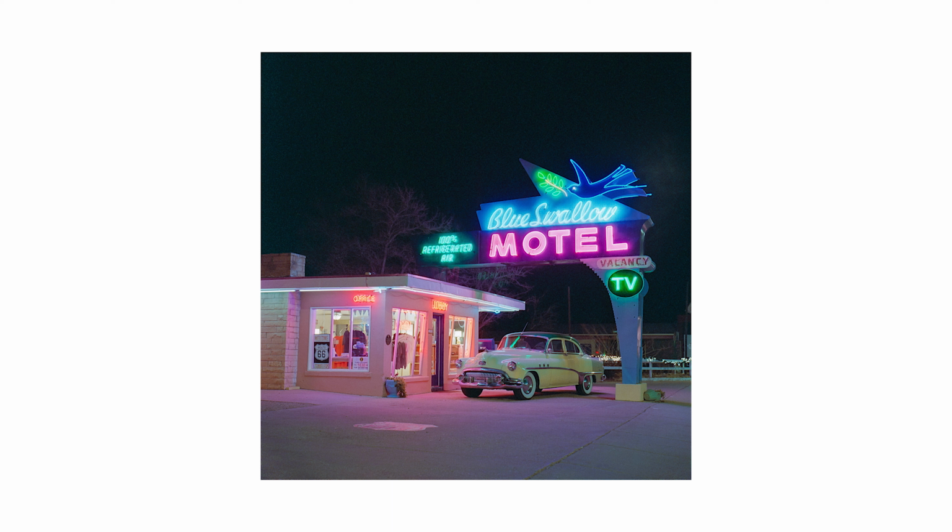Damn, this scene is cool. The Blue Swallow Motel is one of the most iconic Route 66 landmarks, and I can see why. I love the way the Pro 400H rendered all the colors, and how the light from the sign is bouncing off the ground and the car. The only thing I don't like is the Route 66 sign on the ground in front of the car that looks more like an oil spot.